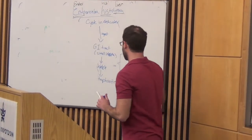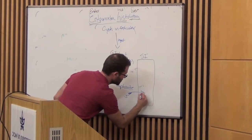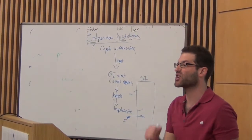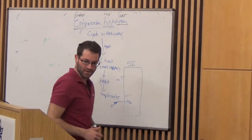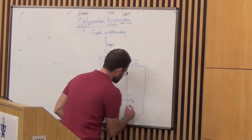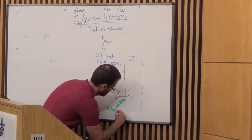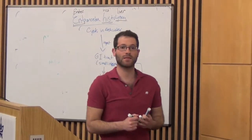This one is different. The trophozoite actually barges into the intestinal wall. So think about it. Anytime you penetrate skin, you penetrate an organ, you're going to get bleeding. So you're going to barge into the intestinal wall. It's going to cause bloody diarrhea. Does everyone understand that? Yeah. Okay?